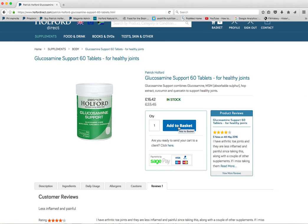Now just notice something, because when you've finished the order for your client, there is a button here. Are you ready to send your cart to a client? Click here. This is only found on product pages. So you will need to press this once you've finished your order.